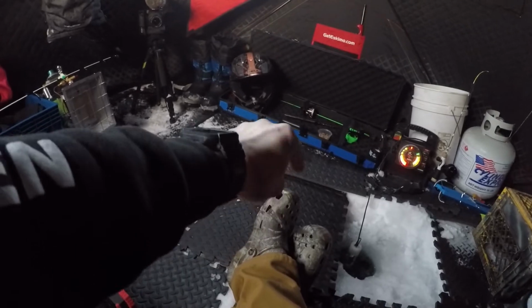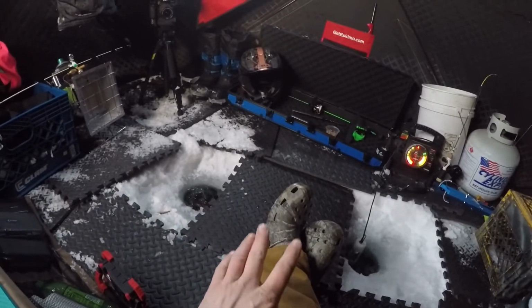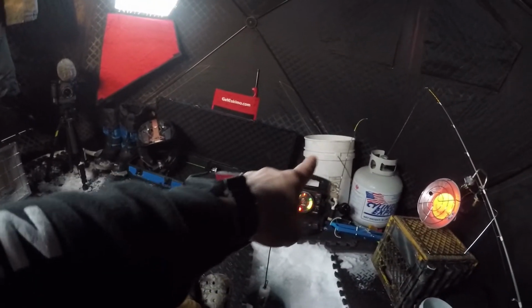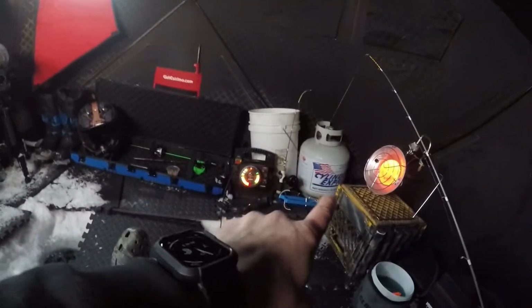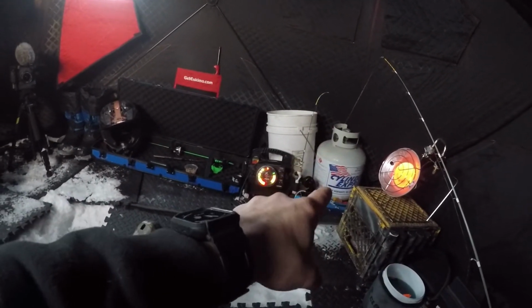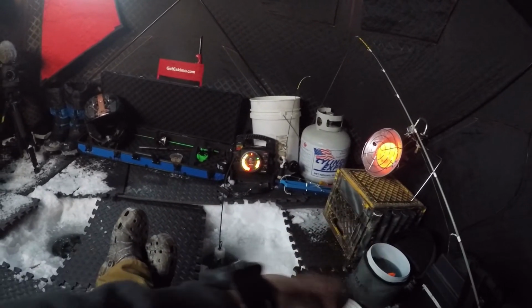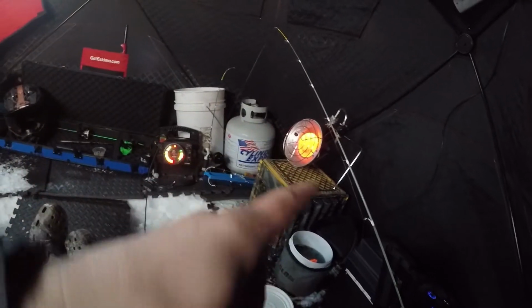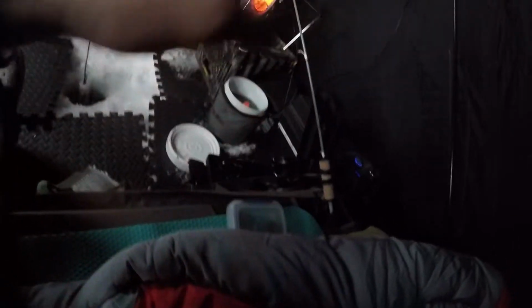I can pop one right here, but I kind of like that I just have two, and it's not as chaotic with rods all over. That is the garbage. That's where I threw the plastic for this, and then a 15-pound tank of propane, an extra crate that I brought with me, and then on top of the crate I have the Mr. Heater, and then I have my rod right here just going through.